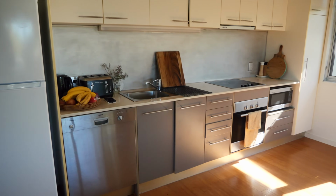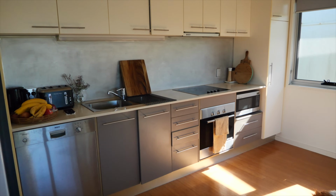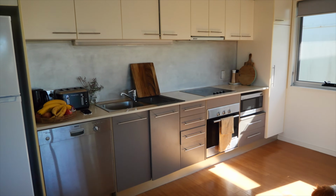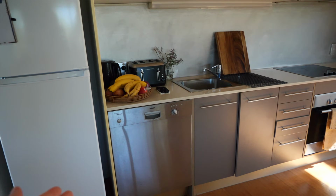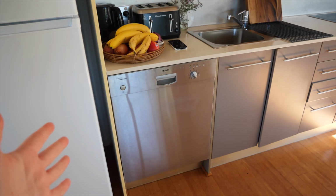Okay, so let's start with the kitchen. I feel like the first thing to point out is that it does look quite small, and we have some plans and some furniture arriving, which are going to increase this space. But the things that we love so much about this kitchen, a dishwasher. I haven't had a dishwasher since I lived with my mum.